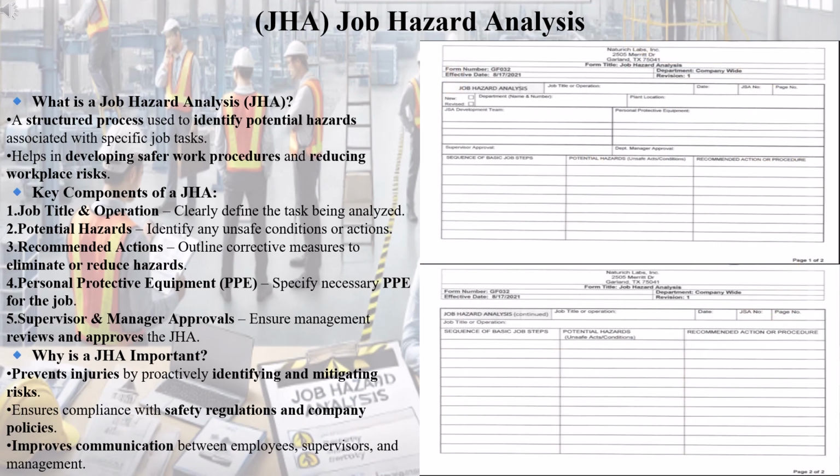In this section, we will cover the job hazard analysis process and its importance in maintaining a safe work environment. A JHA is a structured safety process used to identify potential hazards associated with specific job tasks. By conducting a JHA, we can develop safer work procedures and minimize risks before an incident occurs.